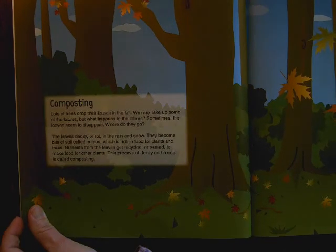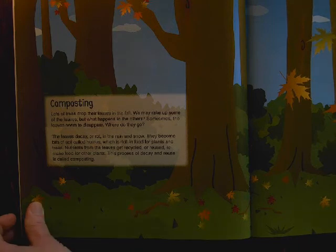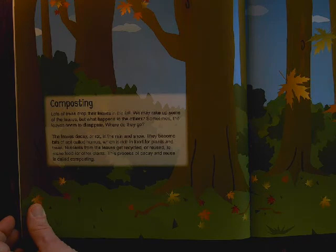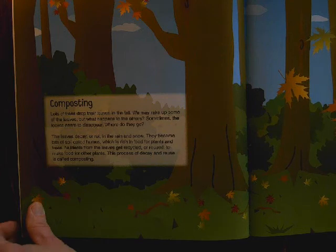Composting. Lots of trees drop their leaves in the fall. We may rake up some of the leaves, but what happens to the others? Sometimes the leaves seem to disappear. Where do they go? The leaves decay or rot in the rain and snow. They become bits of soil called humus, which is rich in food for plants and trees. Nutrients from the leaves get recycled or reused to make food for other plants. This process of decay and reuse is called composting.